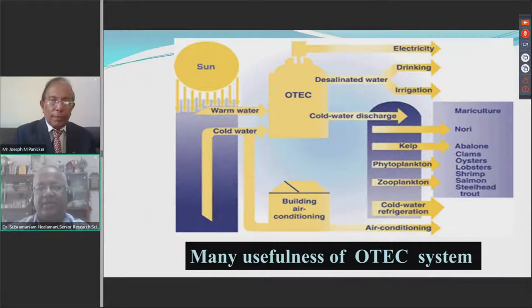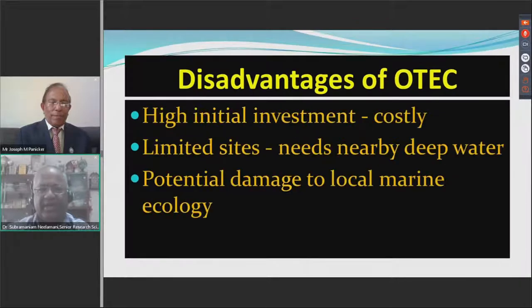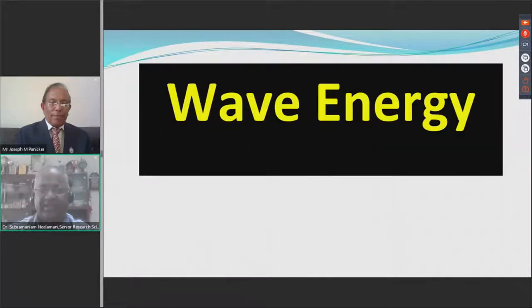Ocean thermal energy has a lot of benefits. In fact, the cold water can be used for aquaculture. Both advantages and disadvantages are there in ocean energy, but we have to learn it. We have to try to reduce the disadvantages.